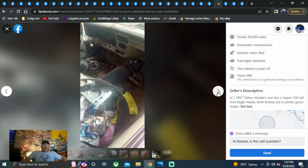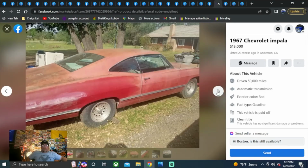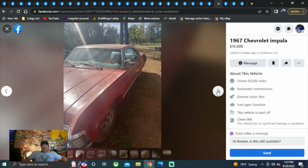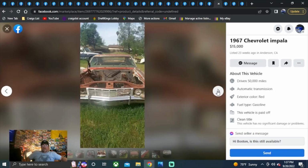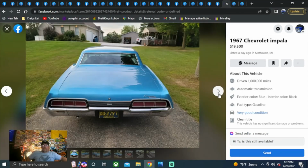What? There's two of them there. Price on it's $15,000. Front end of that one looks pretty good, other than the headlight bezel missing. I don't like those 80s wheels or the S10 rims on that one. So I got a couple Kragers on one side of that one, so I don't know what you're getting for wheels. On to another one.